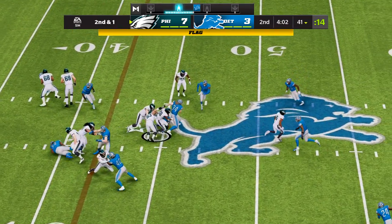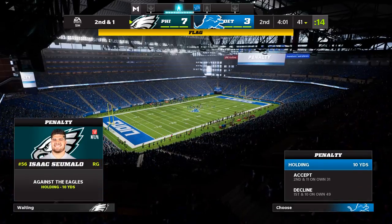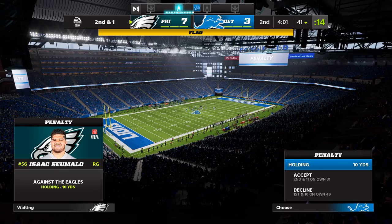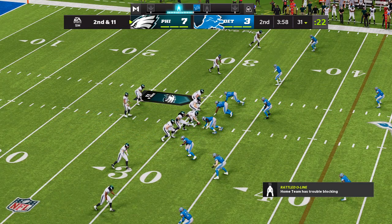On second down, it's Sanders. And he's going to be taken down with a marker on the field. So let's see about the call. They'll come up now on a 2nd and long after the hold.